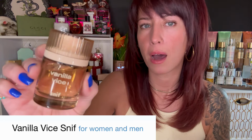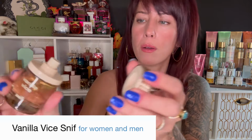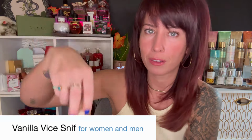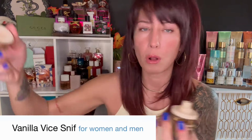They come in 30 ml bottles and they have a magnetic lid, which I love, because I like to pick my perfumes up by the top. I'm pulling them up from the top and I hate when they're falling all over the place.